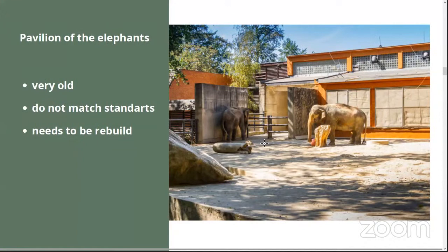However, we as a zoo, where the owner is our city, and the city fell into debts, so the city doesn't have much funding to make such huge investments into new facilities at the zoo. Nevertheless, at this moment, we are changing the owner from the city to the region, something like a district, and hopefully funding for new constructions will be available soon.